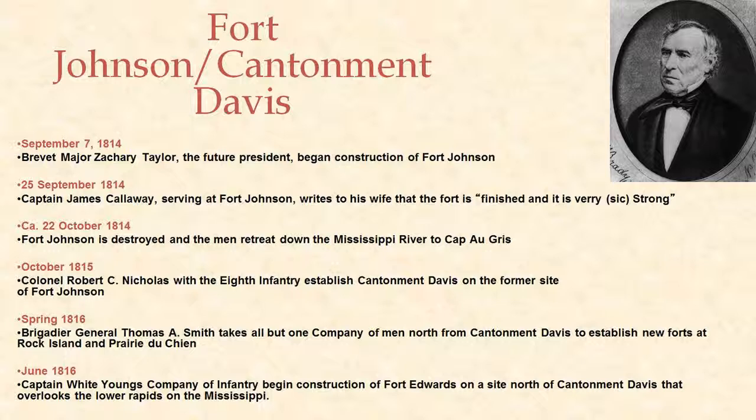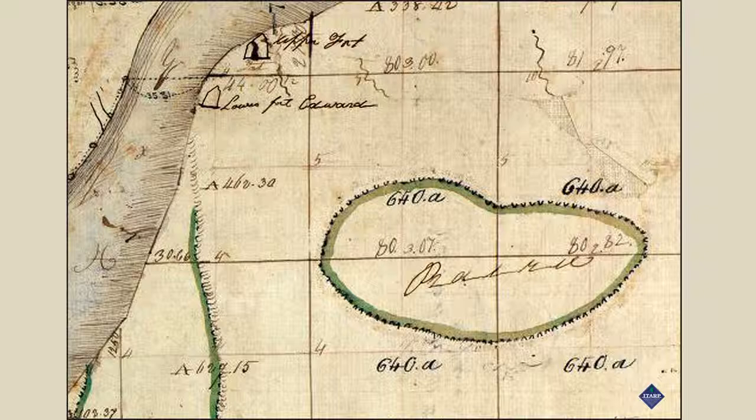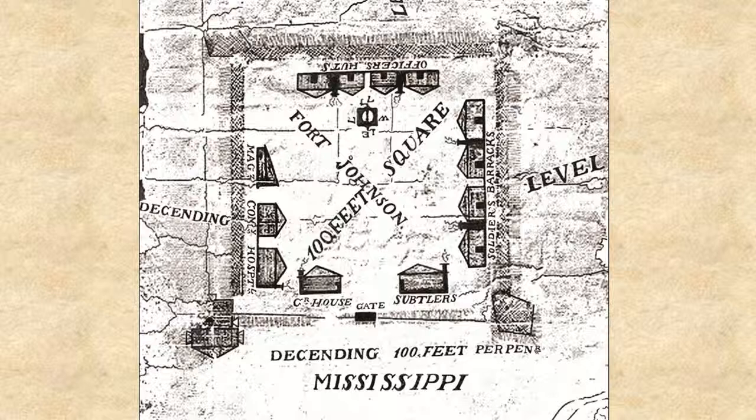Beginning in the early 1990s, a handful of local avocational historians and archaeologists made a concerted effort to relocate the site. Using a variety of contemporary documents, including this very early GLO map, and a contemporary sketch of the basic layout of the 1814 fort, possible locations for the site were narrowed down.